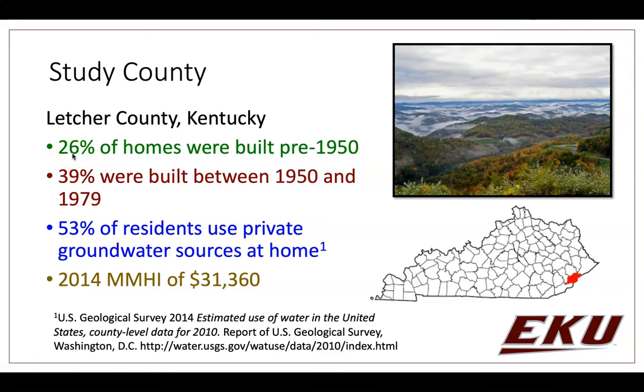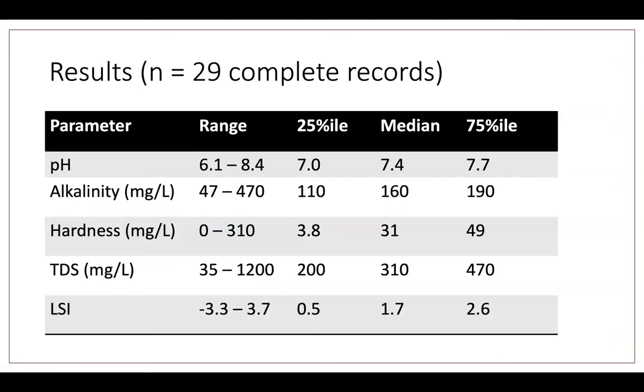39 plus 20 is 59. So we're at like 65% were built before 1950, or actually before 1980. So it's a lot of them. Most of the people in the county at the time of this were groundwater users, private groundwater users. The income levels are not the best, so they can't afford to pay for these tests.